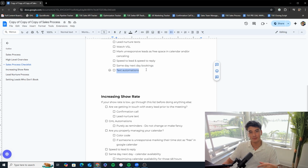Next, it's just going to be text automations from Calendly, GHL, whatever you have. The thing with this is just make them look automated, right? There's a lot of people in the industry trying to make their text automations look like a human being. Dude, everybody knows that it's not a human. We can quit all that. We all know it's a robot. It gets sent immediately.